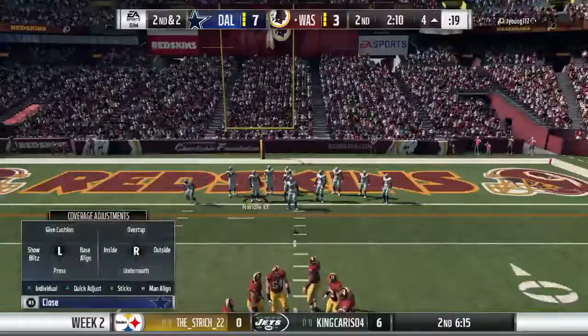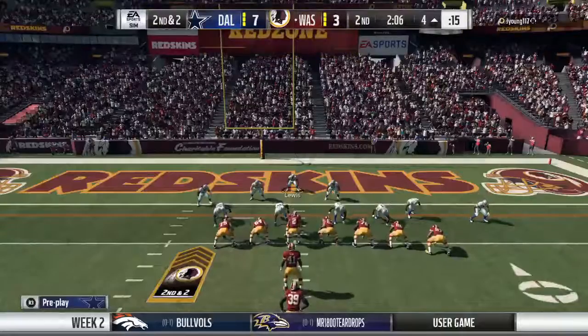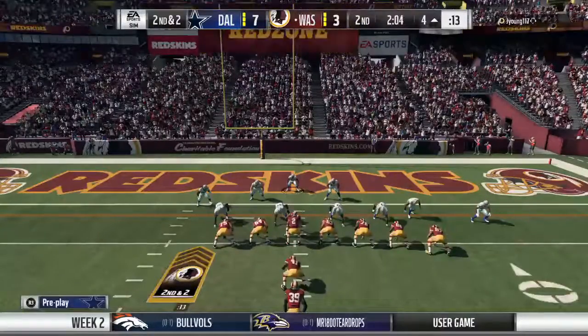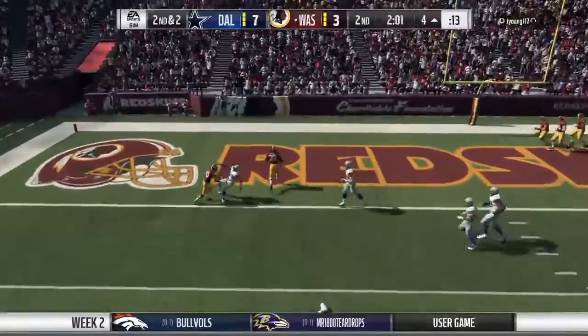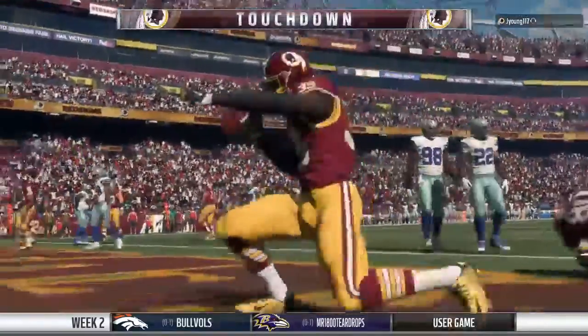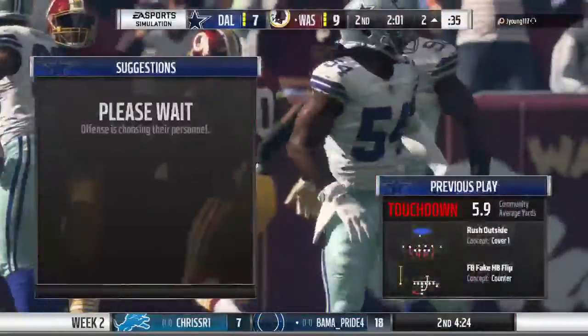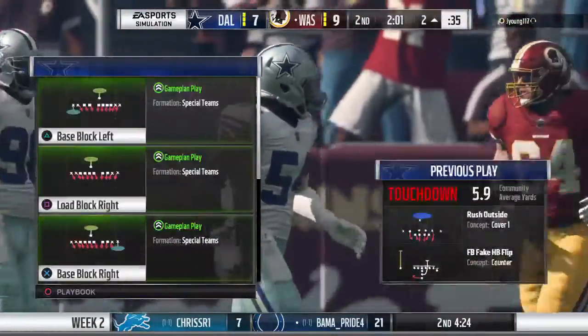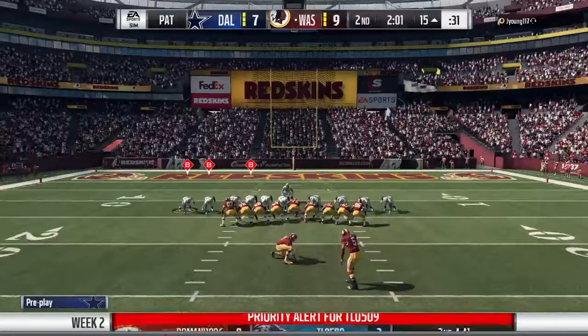They don't need to run another play here before the 2-minute warning. Let's see if they do it anyway. And they'll go with the ground attack here. And he is into the end zone. Touchdown, Redskins. A great effort there. His second touchdown on the season. And the Redskins are able to strike for 6.